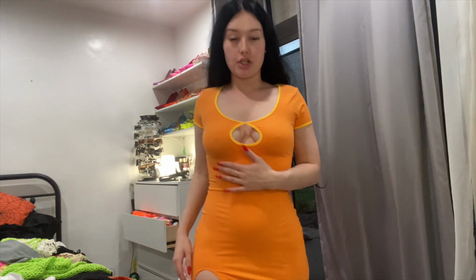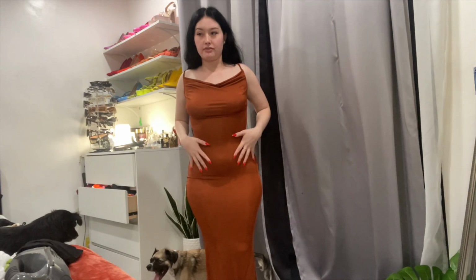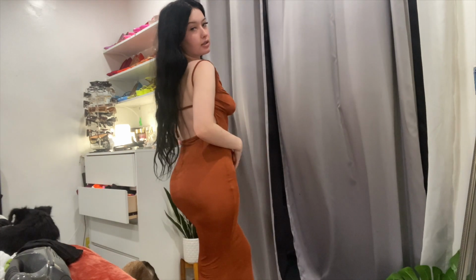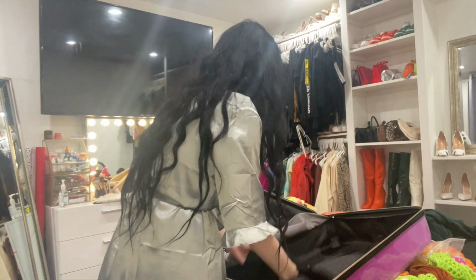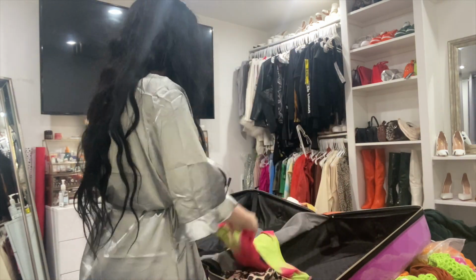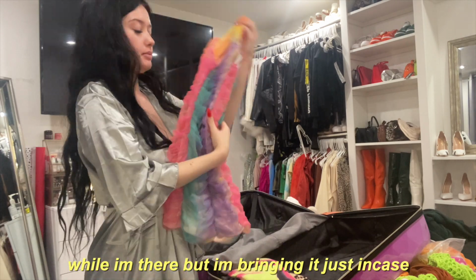And it's so soft. The material is so soft and comfortable. It feels like you're wearing a blanket. I found this dress. I didn't even know I had it, but it kind of snatches me and it has an open back. So do you guys think it'll be really, really cute for sunset, beach, back pictures, you know? Because the back's like that. I don't know if I'm gonna wear it while I'm there, but I'm just bringing it just in case.